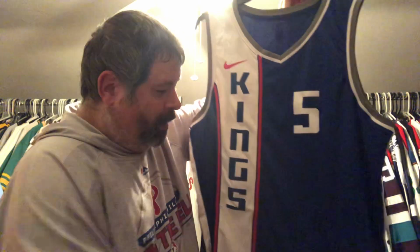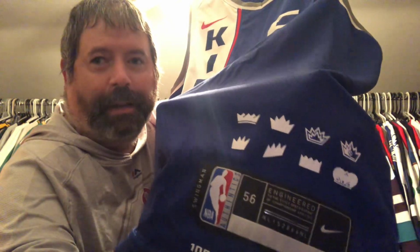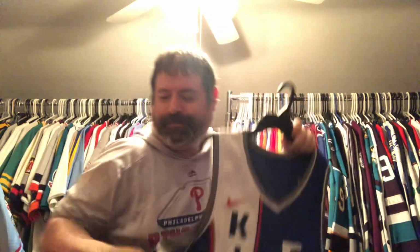Kings. And the other thing I love about it, I love all the different versions of the crown that they've had as their logo over the years, of the 100 years of their team history. So franchise history. So that's very cool. Glad to have it in the collection.